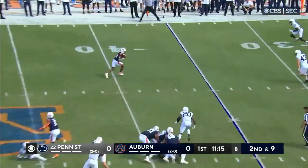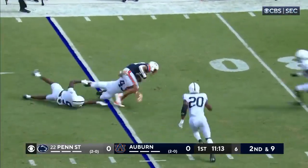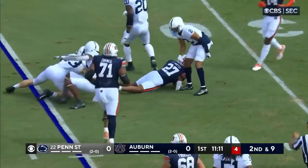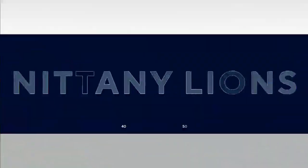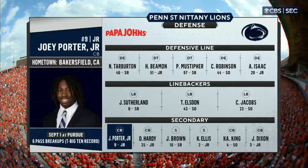Got some pressure out in the flat. Nice toss out to Jarquez Hunter. And it took a couple of guys to bring him down. Elsden finally did. Part of the Penn State defense that looks like this.